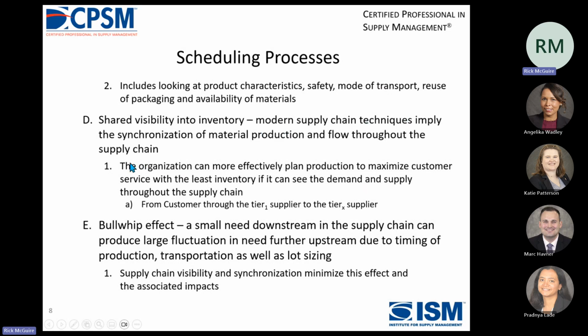Modern supply chain techniques imply the synchronization of material production and flow throughout the supply chain. So the customer, which is PACCAR, on down to tier 5, should all be using the same SAP system so we can see what everybody's inventory is. Retail has gotten very good at this. That way, when they have sales, they don't stock out. The organization can more effectively plan production to maximize customer service with the least inventory if it can see demand and supply throughout the entire supply chain. So from the customer through tier 1 supplier to tier X supplier.